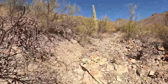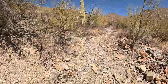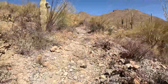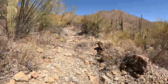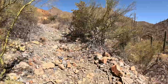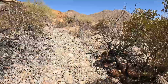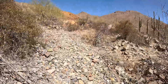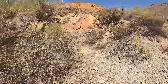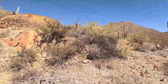With spring pretty much here and summer approaching fast, I'm sorry, we're not really going to be able to do some of these hikes in the hot weather. We're going to have to go to the mines rig and just drive right up to them. See some timber sticking up out of the waste rock pile right there.